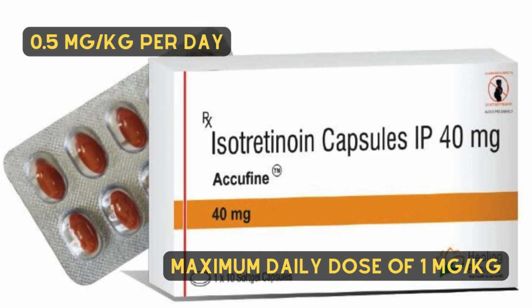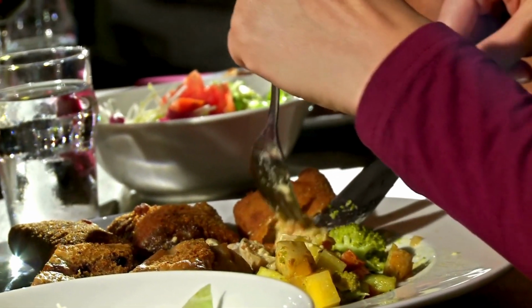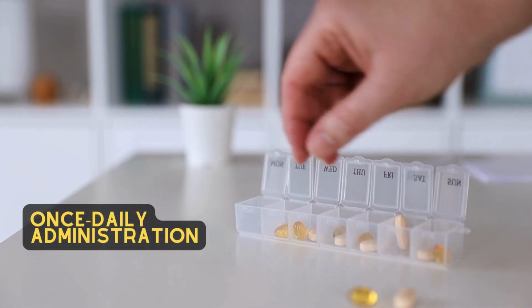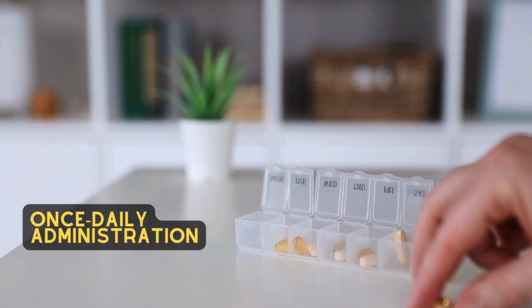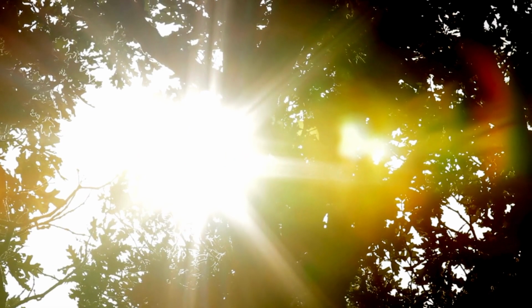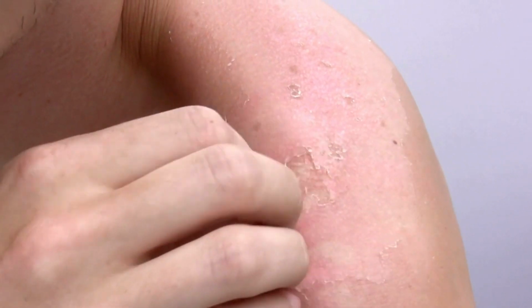1 mg per kilogram. This medication is best taken with food to improve absorption and minimize stomach discomfort. The dosing interval usually involves once daily administration. Side effects encompass dry skin, chapped lips, and increased sensitivity to sunlight, which can lead to sunburn and skin rashes.